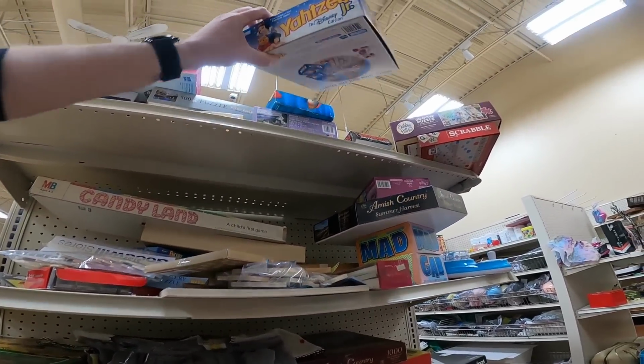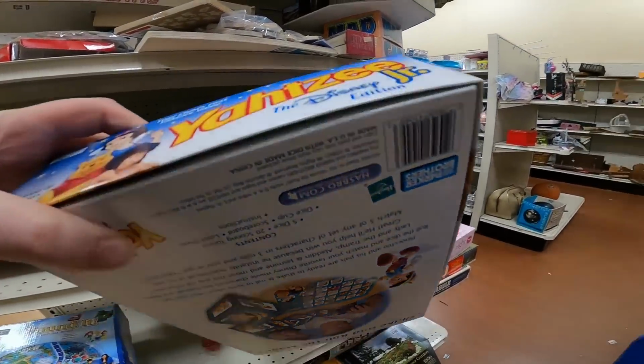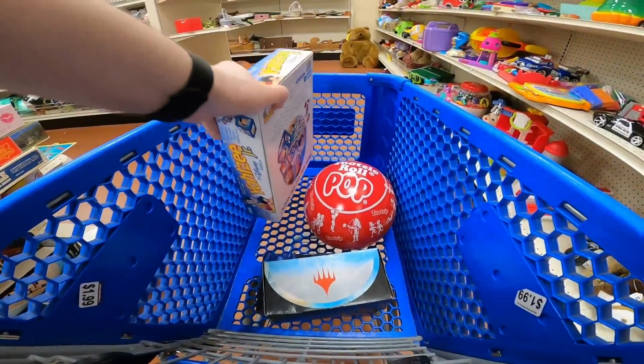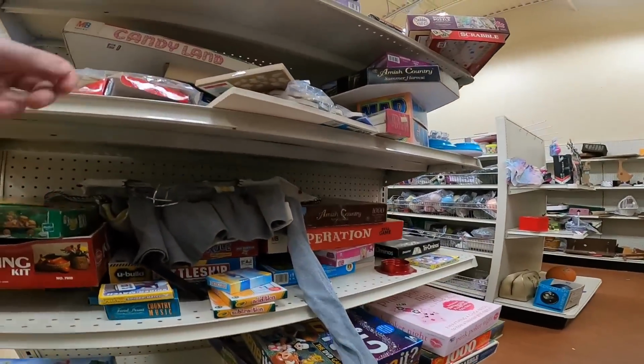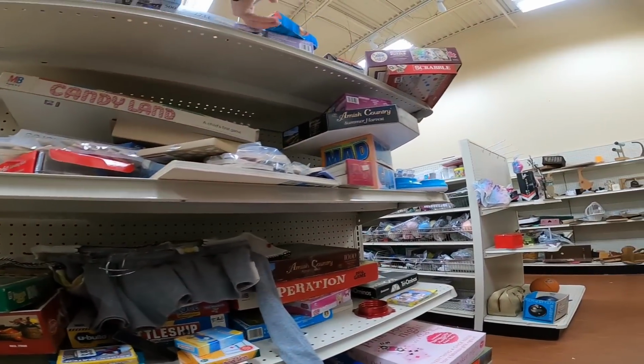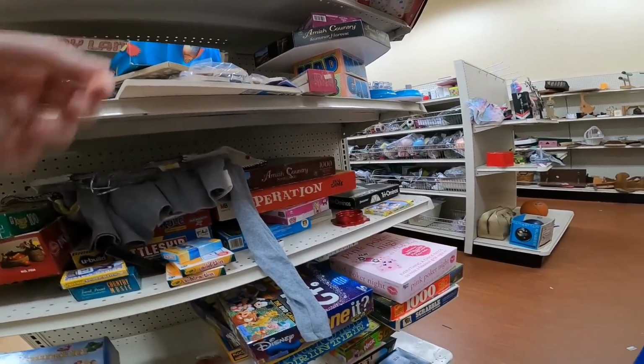I do find this Yahtzee Junior game, and if you watch the videos, you know I pick these up and sell them on Amazon, which is where I sell most of my board games because it's just easier doing FBA with the shipping and everything like that. Plus you get more money. Yeah. So, still looking at the board games.